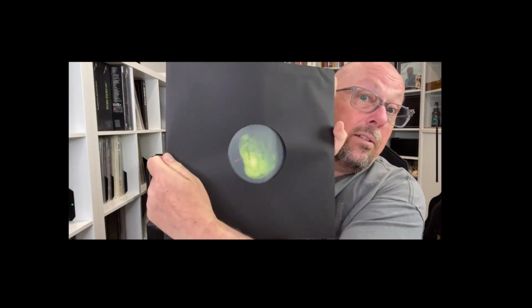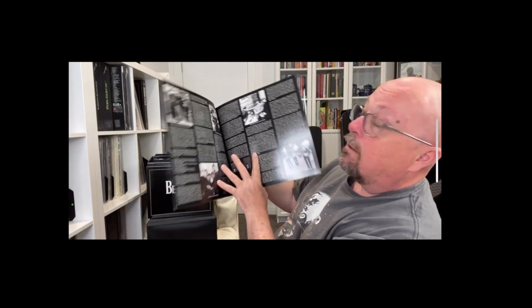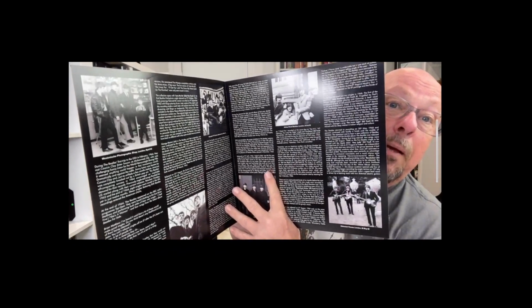We have Past Masters Part 1, which is on Parlophone, which consists of all their earlier stuff, and the later career stuff is on the second album in the double album set on Apple, which is really nice. Comes with a nice little brochure as well, which explains how the albums came about and how it was compiled, and a little bit about all the tracks on there as well. So I thought that was a really nice way to round out the box set.